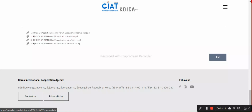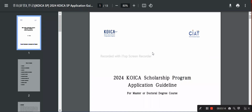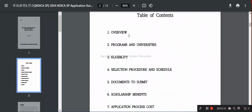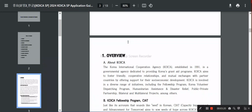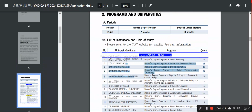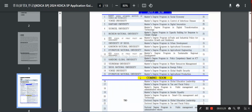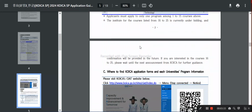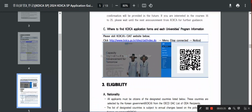Once you download the guidelines, you can see the application guidelines, the overview, programs, all the details here. First, let's check the list of universities that you can apply to. You can apply to these courses, and in the upcoming days more courses will also be available there. Then where to find the application forms, we will show you that.